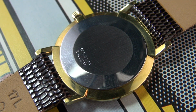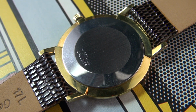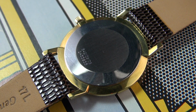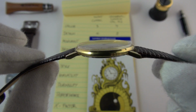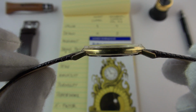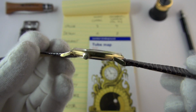Now, it is gold plated, which is a little bit of a letdown, although gold plating back in the 60s was a little thicker than how they do it these days. It's not as bad as you think. Normally, I don't go for gold plated watches. The dimensions are incredible. It's a 33mm watch, but its thickness is just a smidgen over 5mm, which is astounding.